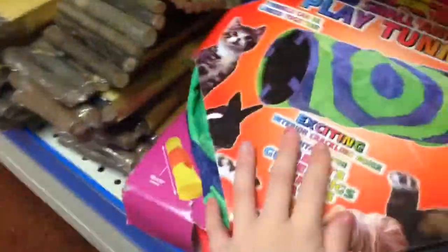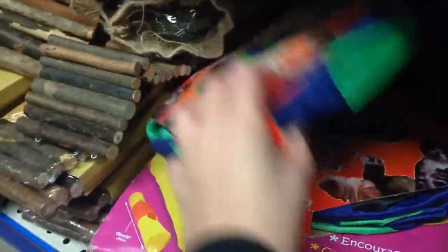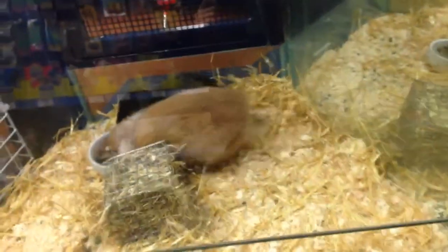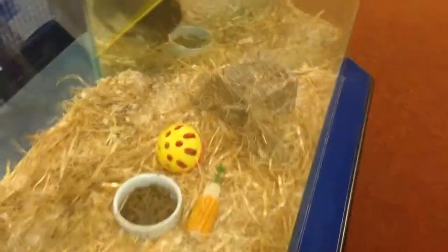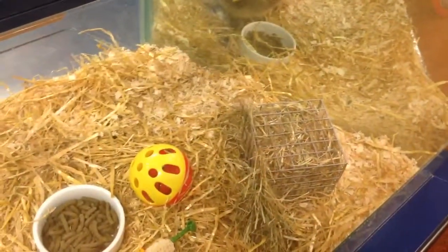The rabbit can fit in, I hope. But I'll probably put her in this run. Oh my goodness, so cute. Look at the hole. Oh my god, look how big this is. You're right. This is me.